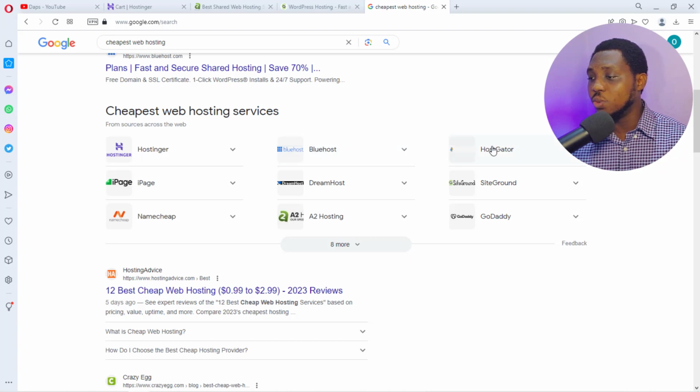Bluehost is part of them. HostGator is part of them. iPage is part of them. So these are EIG companies. They are a group of companies. You can go do your research more about them.